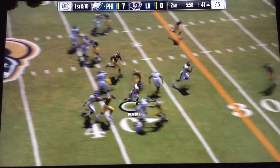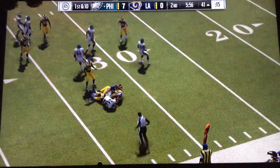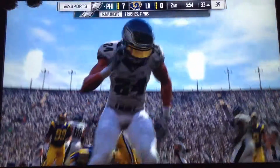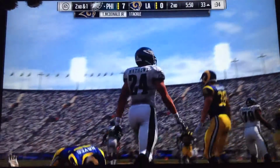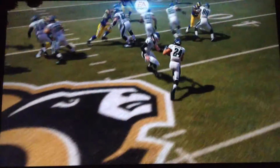They'll give it to him right up the gut. And he's going to be brought down at about the 33-yard line. 9 yards is the pickup there. They'll have a 2nd and 1. That was a good run, and it got to the 2nd level.